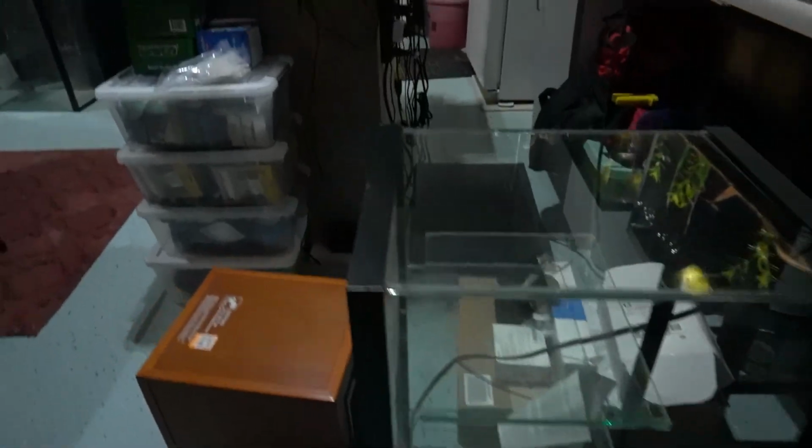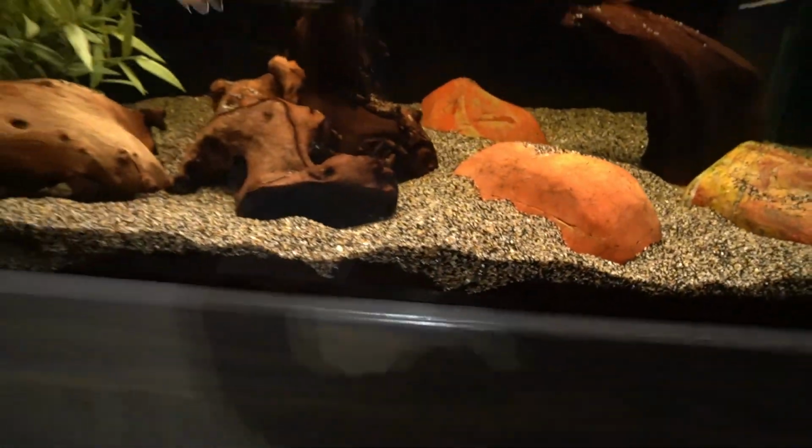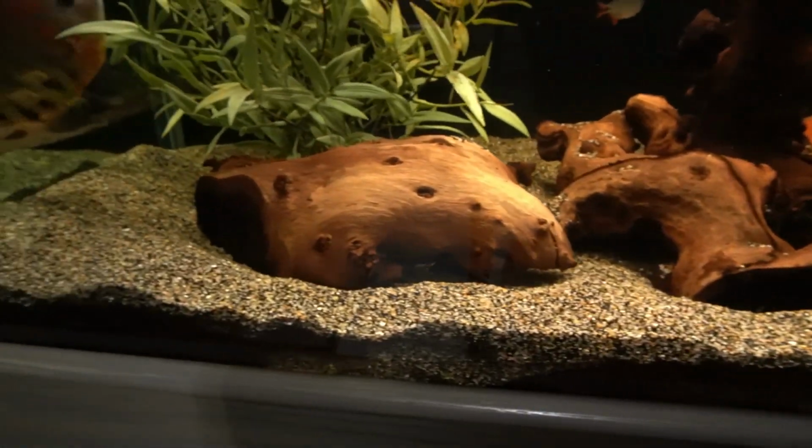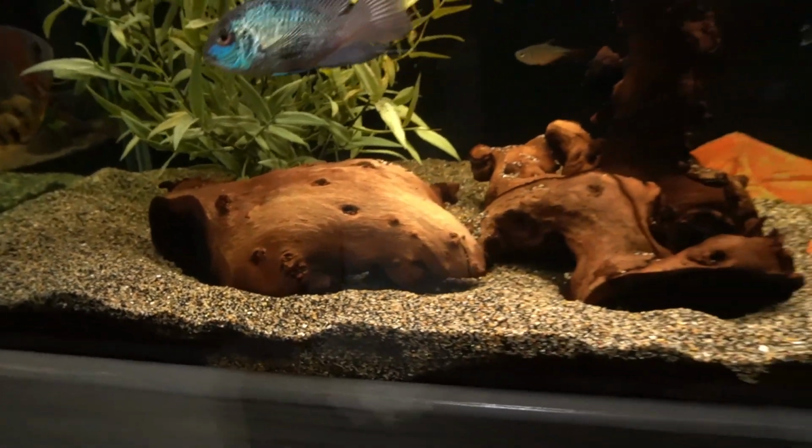And John was the fellow who sold me the substrate that is actually in this tank right here that so many of you have commented on that you like so much. He sold it to me. Lapis luster. He says he got it from California.